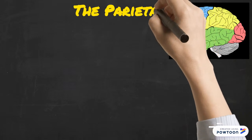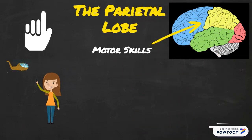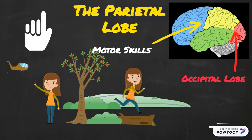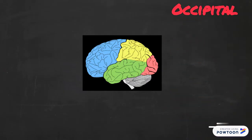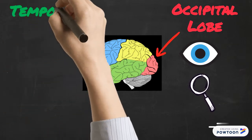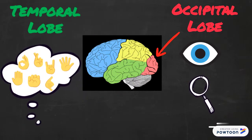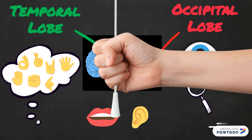The parietal lobe is responsible for motor skills such as touch, sensing movement, and spatial orientation, and is situated in the front of the occipital lobe. The occipital lobe is associated with vision and sight, and it is situated at the back of the head. The temporal lobe is responsible for language and memory. It is responsible for verbal language, listening, and is situated behind the cortex.